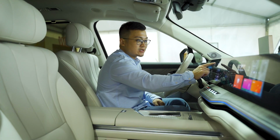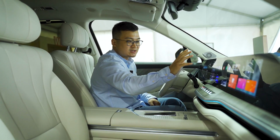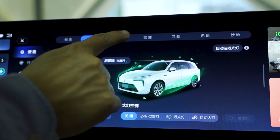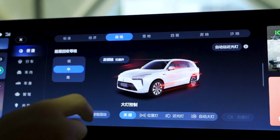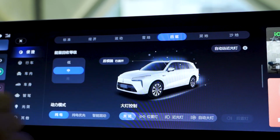So on the center screen here, you have various apps. For example, you have the car control here. You can choose driving mode. You have your standard, eco, sport, but Greatwall Motors being a off-road manufacturer, you have your snow, four-wheel drive, muddy, and then also sand modes as well.